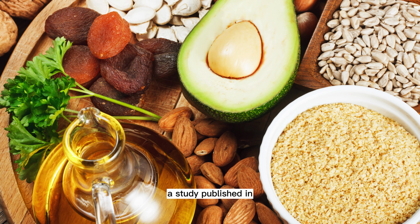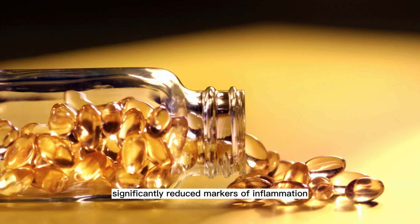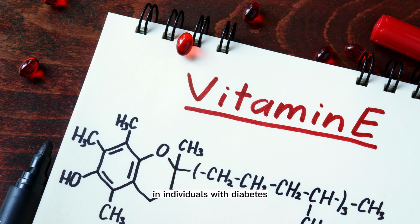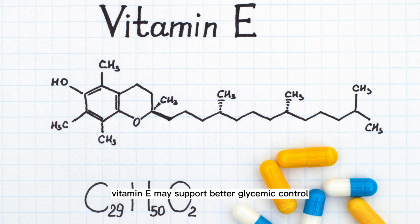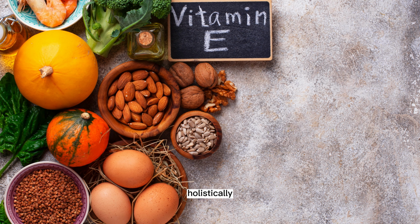A study published in Diabetes Research and Clinical Practice highlighted that vitamin E supplementation significantly reduced markers of inflammation, such as C-reactive protein, CRP, in individuals with diabetes. Additionally, vitamin E may support better glycemic control. While it's not a direct treatment for high blood sugar, its ability to reduce inflammation and improve insulin sensitivity makes it a valuable ally in managing diabetes holistically.